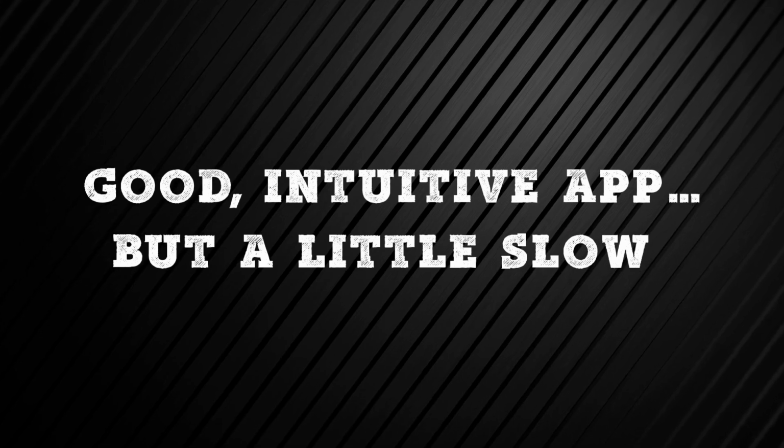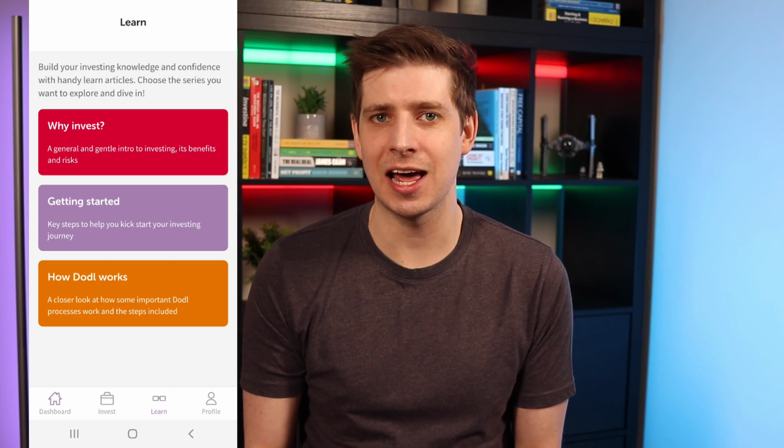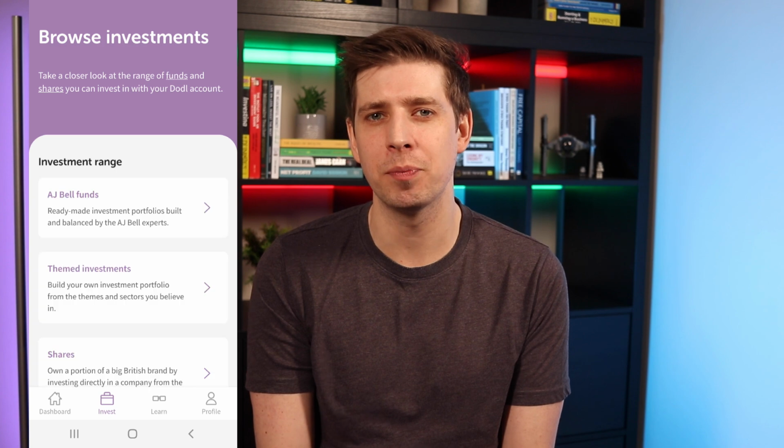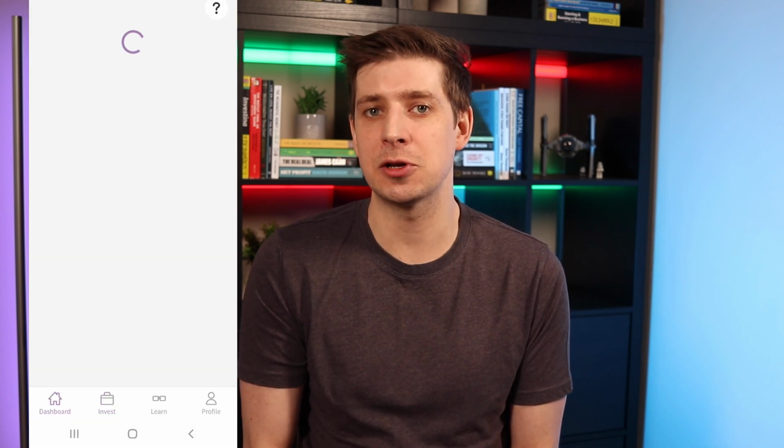Good intuitive app, but a little slow. The app is super clean, easy to navigate, and looks good. If we had to complain about one thing here though, it would be navigation speed. It seems to have a slight delay before loading each page, and you get a split second of a spinning wheel. You might think we're being pedantic about such a minor issue in speed, but research by Google found that people search less if the search results are even slowed by a fraction of a second. People have no patience, and why should they?